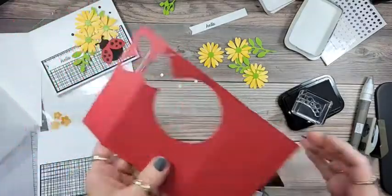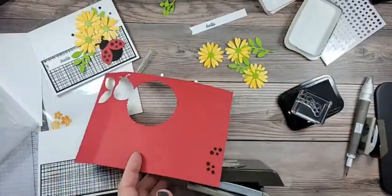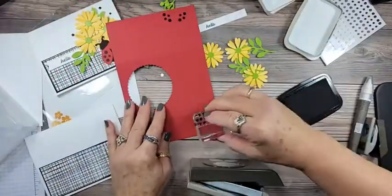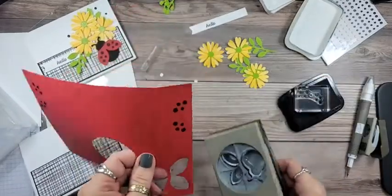So, gonna make sure, oh, you know what, let's just do this. The way this punch sits, you need to have it on that end and just come through.